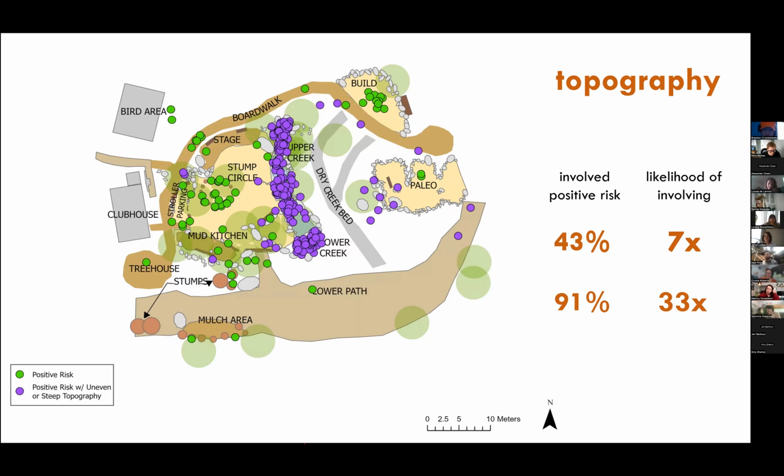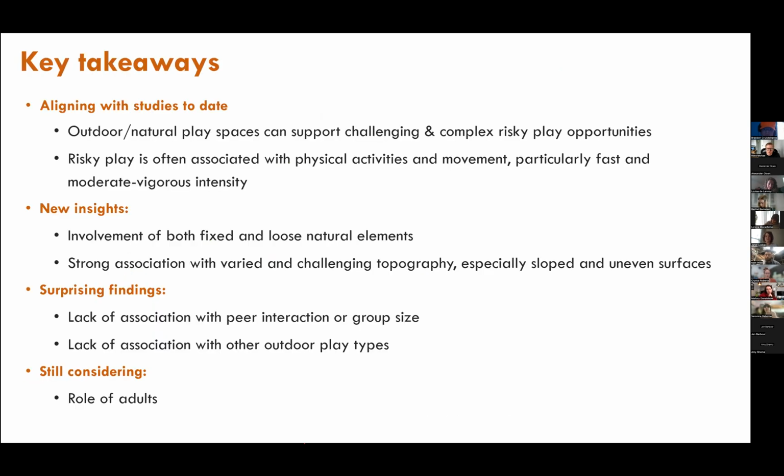So this is an environmental characteristic that we don't always look at and capture. And a lot of our play spaces don't have topographical variety. So this is just reminding us this is very much part of the picture.